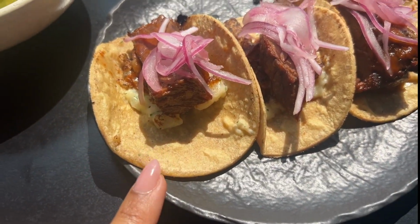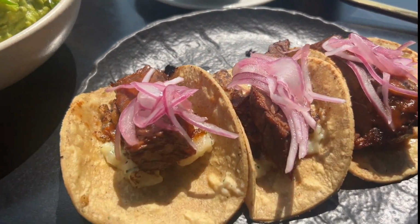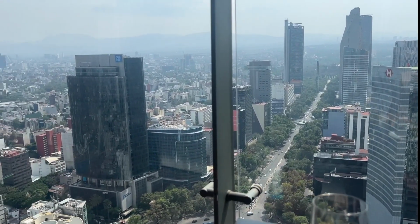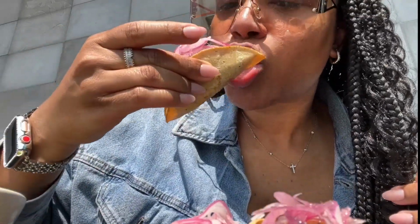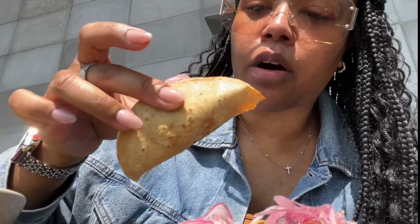So I got the short rib tacos, and of course I had to get some guacamole and a soda, and everything looks so good. All right, let's go ahead and try the taco, the short rib tacos. So good. The short rib is so soft.